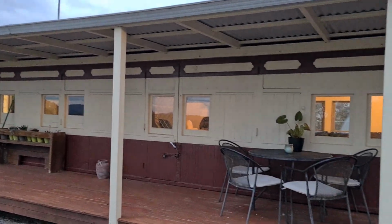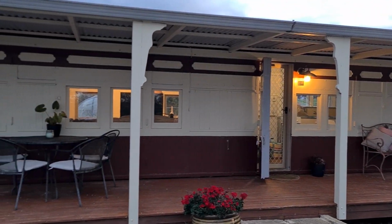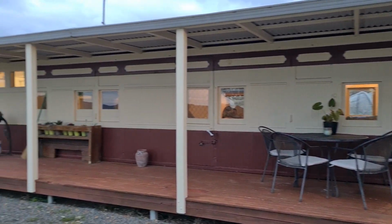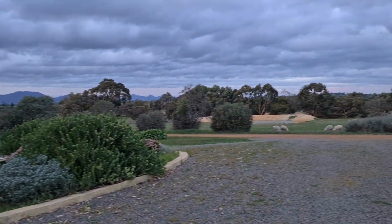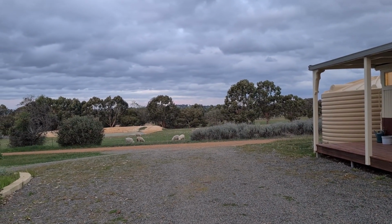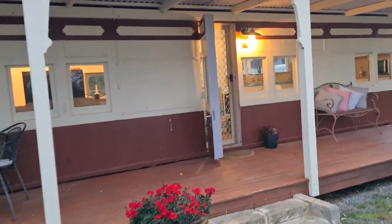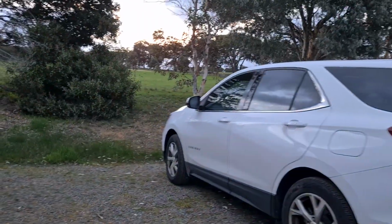So, after a day of driving, we finally arrived, and we're basically staying in an old caboose. I will have to show you. This is an old train carriage that they've refurbished, and it looks absolutely divine. And tomorrow morning we're gonna put the alpacas and the geese and the chickens to bed, apparently. There's some sheep over there. Let me show you the inside. Our car is there.